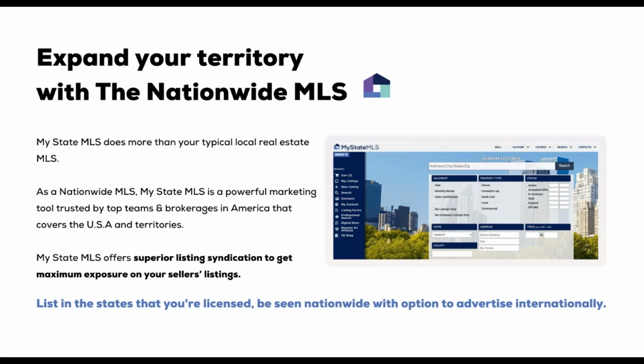And with My State MLS, not only are you going to be able to get in front of those buyers that are relocating, but you can get your listings in front of those brokers that represent those buyers.